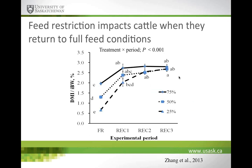Okay. Sounds like doom and gloom right now, but I'm going to tell you it's not over yet. We also wanted to know, if there is a problem, is that problem only for one day, or does that problem persist for a longer period of time?